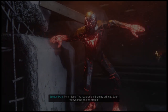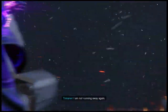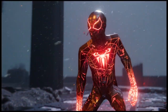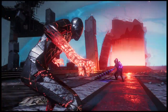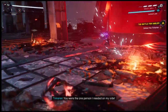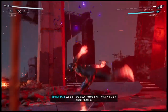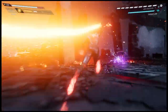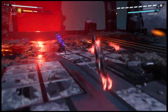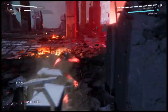Finn, look! The reactor's still going critical. Soon we won't be able to stop it. No! I am not running away again! You are the one person I needed on my side! I am on your side! We can take down Roxxon with what we know about Nuform! It won't work! No one cares! I don't want to do this, Finn! Then stop! Leave!